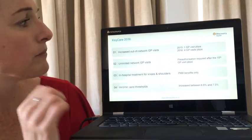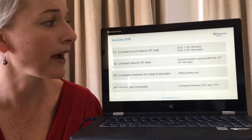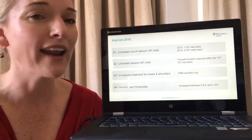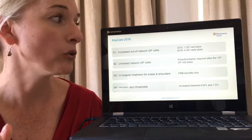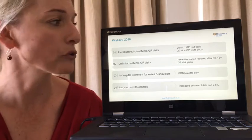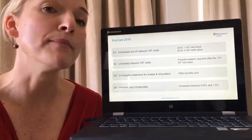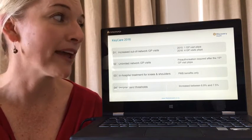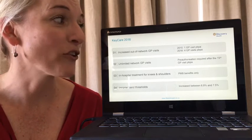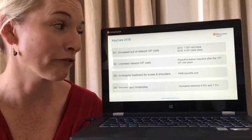Right. For those of you who are on Key Care, which is the lower income plan that is subsidized by all the other members, what's changed is instead of 1 out-of-network visit per year, you now get 4 out-of-network, because as a Key Care person you get to choose 2 GPs and you can only go to those ones. And then this is quite funny, the doctors have actually requested this because it's unlimited GP cover on the Key Care plan, but they were finding that certain patients were going really often, and so they have requested that on the 15th GP visit for that year you have to get pre-authorization from Discovery.